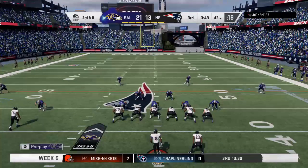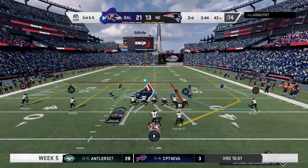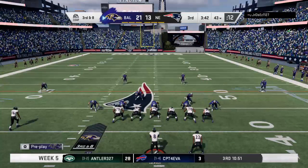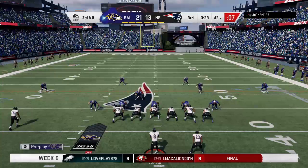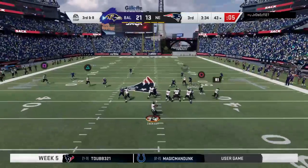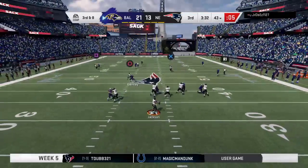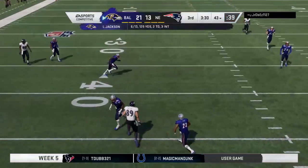Watch the pass. Watch the secret. Check, check. Go, go. Grab them. On 3rd down, Jackson. And a throw there going to be incomplete.